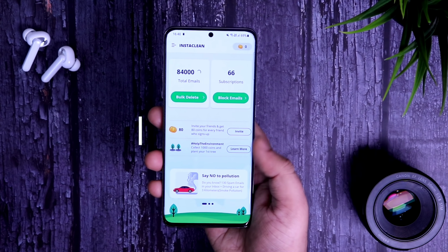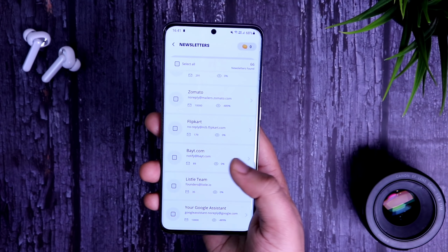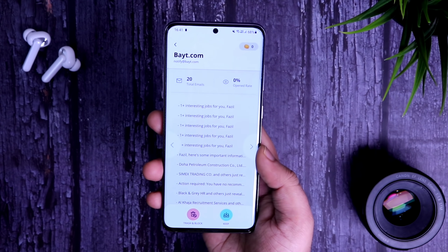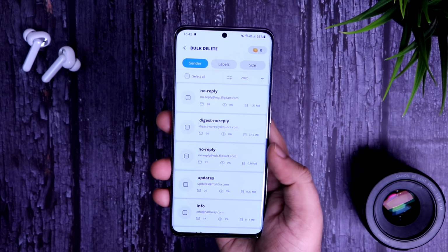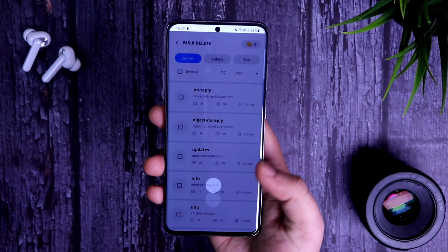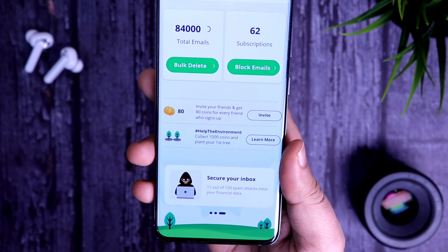Finally, we have an application called InstaClean. Basically, it's an email inbox cleaner that lets you organize your mailbox in a very simple way. All you have to do is just log in using your email account, and then it will show you all the spam emails, subscriptions or any newsletters found in your inbox. Guys, it allows you to delete emails in bulk, or even if you have any subscription, then you can easily unsubscribe directly from the app itself. All in all, it's a very useful application that helps you clean your Gmail. Definitely try it out.